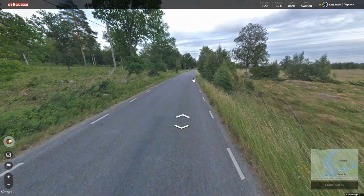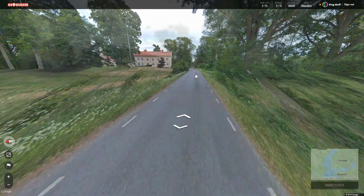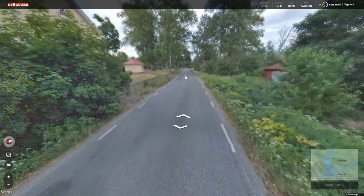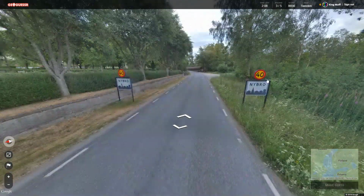Maybe you could call this the curse of the Maff. Every time we're in Sweden, we see a red house, like a solid red house with a white roof. And that is what I think of when I see Sweden.